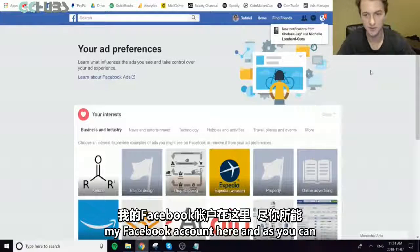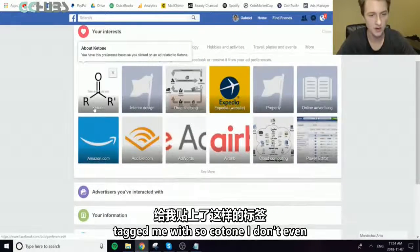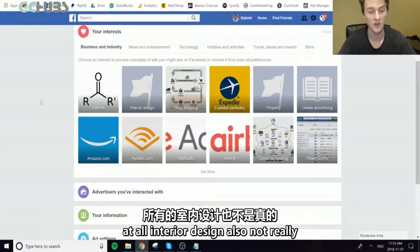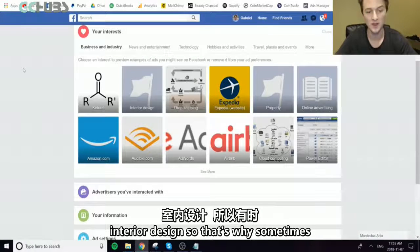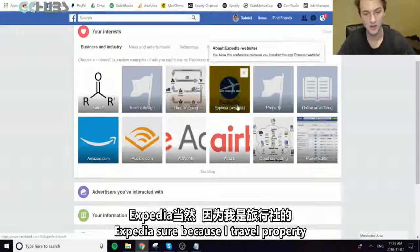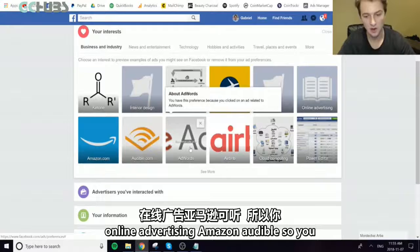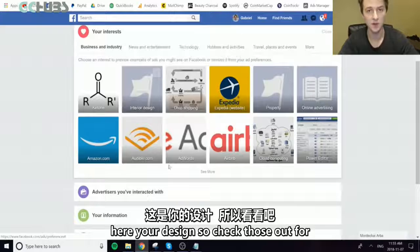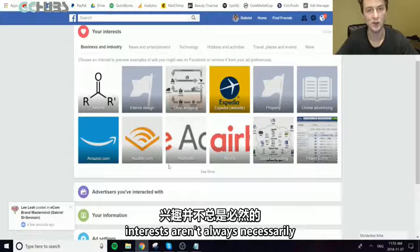So this is my Facebook account here. And as you can see, these are the interests that it tagged me with. So ketone, I don't even know what this is. It's some sort of chemical, and apparently this is one of my interests. So as you can see, not relevant at all. Interior design, also not really relevant. I'm not really big into interior design. So that's why sometimes interests aren't relevant. Now if you go over here, this is relevant: dropshipping. Expedia, sure, because I travel. Property, online advertising, Amazon, Audible. So a lot of these are kind of relevant, and some of these just aren't really relevant at all, like ketone and interior design. So check those out for yourself, see what you're tagged with, and it'll give you a feel for why Facebook interests aren't always necessarily accurate.